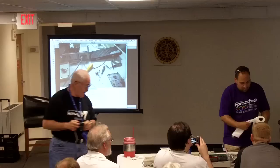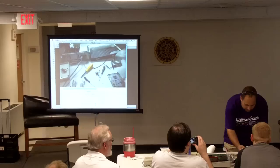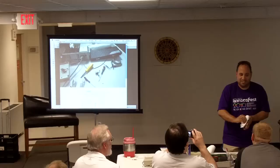Also, alcohol works. I just forgot to request it when we got to the car, so we'll just have to roll with this. If this were an automobile and you were going to paint it, you wouldn't be getting this stuff within a mile of it. You don't use it around relays either.